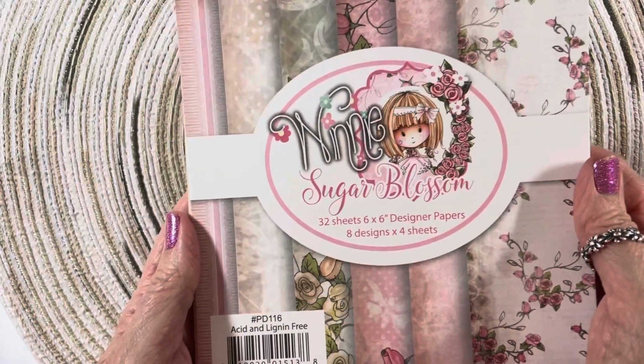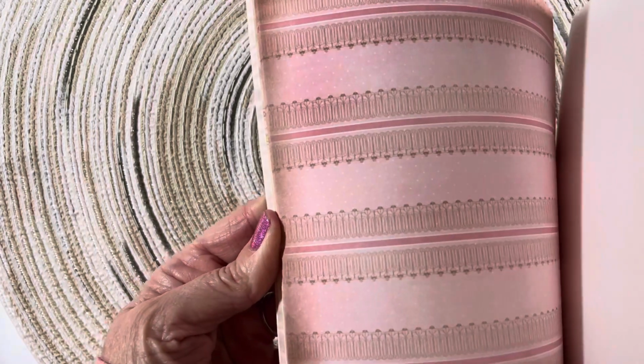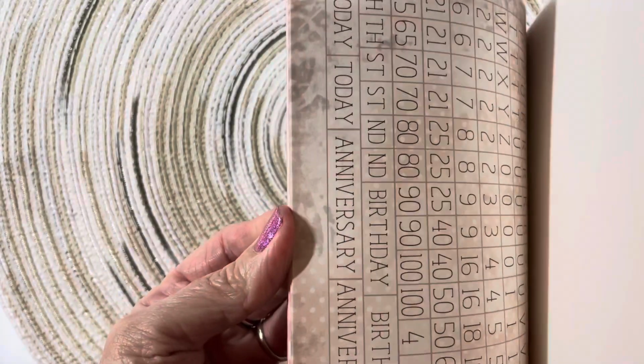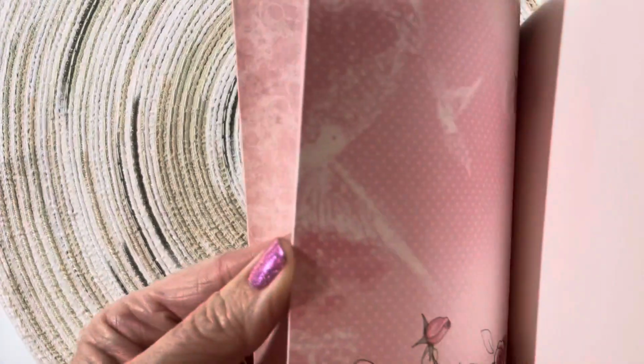Okay, then I got this paper pad. It's called Winnie Sugar Blossom. It's really pretty too. Oh, that's pretty. Yeah, that's really pretty.